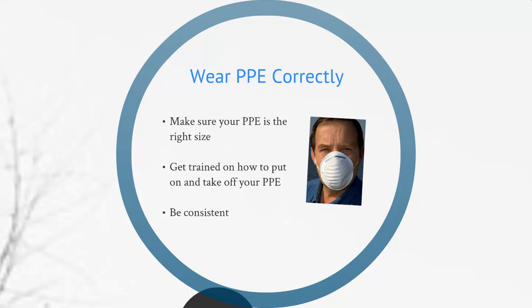Quite simply, PPE is only effective when worn properly. It's your employer's responsibility to purchase and train you how to use each piece of PPE available on the job. If you wish to provide your own PPE, you must have it approved by your supervisor prior to use. You may not wear your own PPE if it doesn't meet the requirements identified in the appropriate OSHA standards.